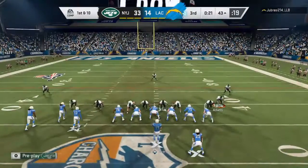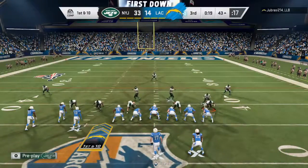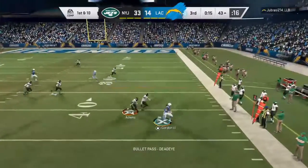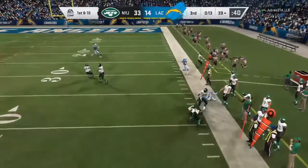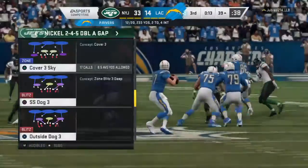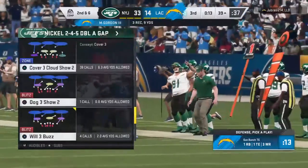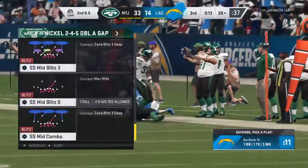Rivers now 6 for 6 since coming back out of the locker room. It's 1st and 10. From the gun, Rivers. Throw to the right here to Gordon. Everyone's got to be able to catch the football. Doesn't matter what position you play, but if you're on offense, be aware a ball may come your way.